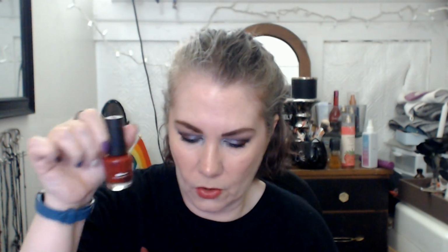The next polish is from OPI, and this one is called No Autographs Please. I was trying to see if it went down. It went down just a little bit. I have it marked right here, and it is just at the bottom of that line. I have worn it once last month, and prior to this year I had worn it 5 times, and during 2025 I've used it twice, bringing me to 7 uses in this project.